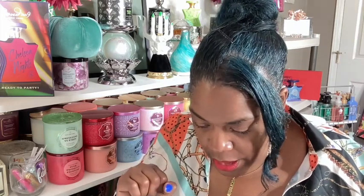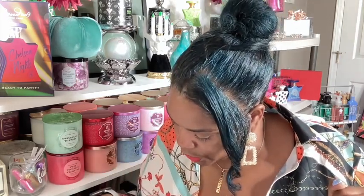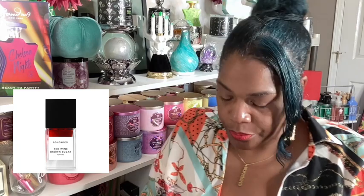Okay. The next one is red wine and brown sugar. Okay, so this is red. It has like a red, bright pink color to it. I like this one. This is one of the ones that really does smell like just a girly, feminine perfume. It's very pretty. Let's talk about the fragrance notes in the red wine and brown sugar.